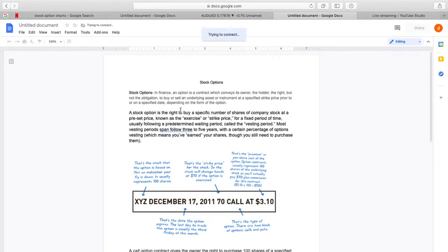A stock option is the right to buy a specified number of shares of a company stock at a preset price, known as the exercise price or the strike price, for a fixed period of time, usually following the predetermined waiting period called the vesting period. Most vesting periods span from 3 to 5 years within a certain percentage of option investing. Blah, blah, blah.